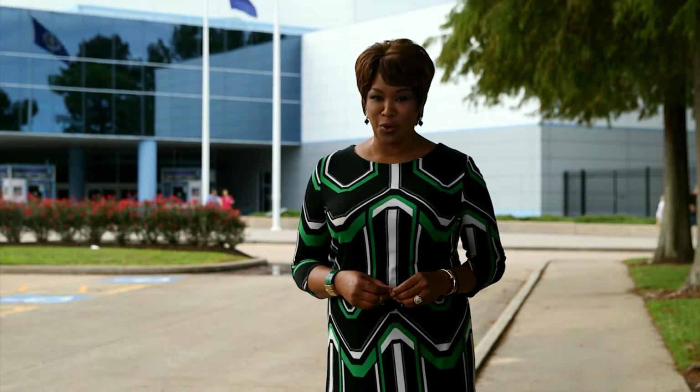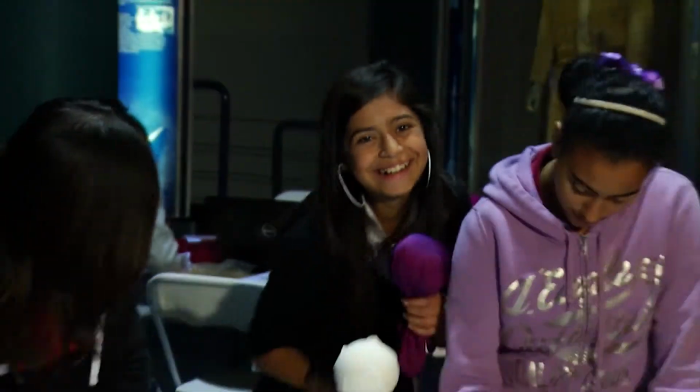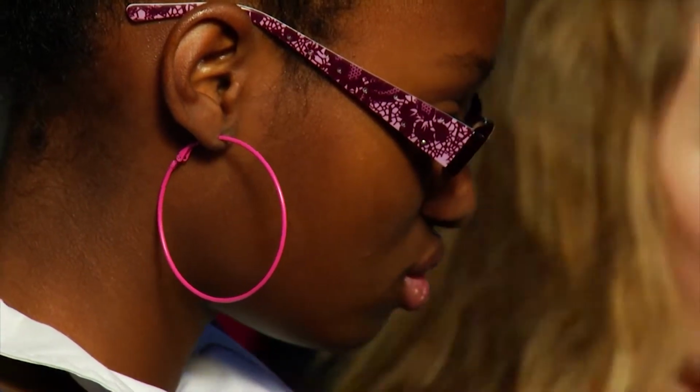There are some amazing things going on here at Space Center Houston, and none of it happens without your help. We are first and foremost a 501c3 education institution, and that is part of our core in who we are. We're very fortunate to have a very strong membership base, and through their support, we're able to apply that to our education programs and continue to excite young minds.